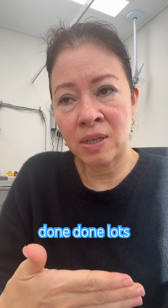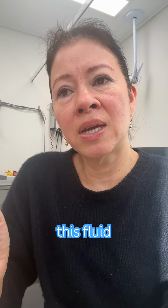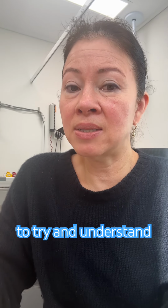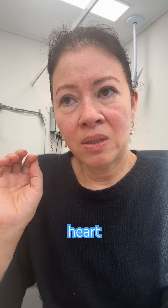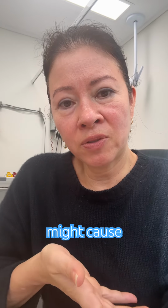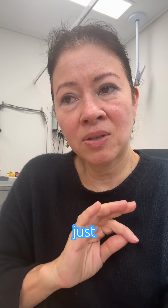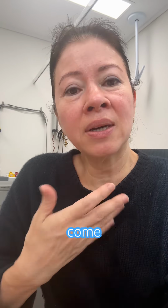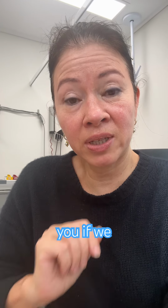So in this particular case, we've obviously done lots of tests, including blood tests, CAT scans, and we've drained this fluid and we've sent that off to the lab to try and understand better why there is blood around the heart. Hopefully that gives you a little more insight into what might cause effusions. This is obviously more on the more concerning side than when it's just the straw-coloured fluid that might come with something like heart failure. I will update you if we find out the answers.